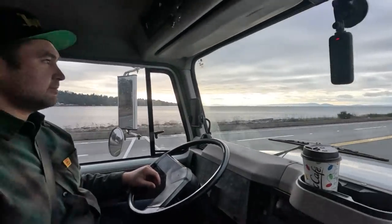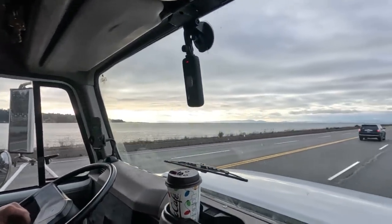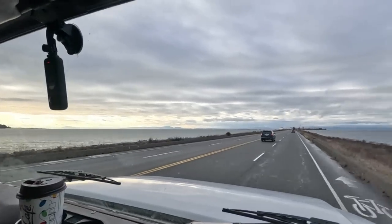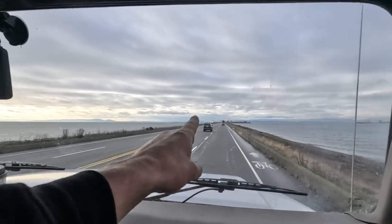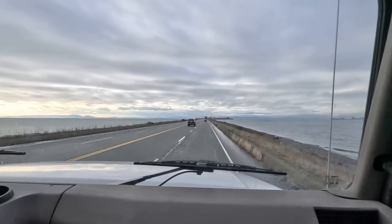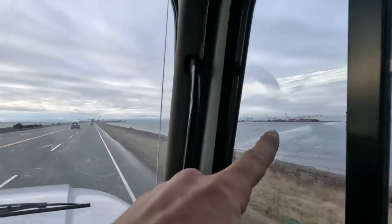Well, she's shaping up to be a beautiful day. Look at this. Sun's trying to peek through. Stopped raining. This is where the ferry is at the end of this road. And Vancouver Island's over there. There's a port over here.